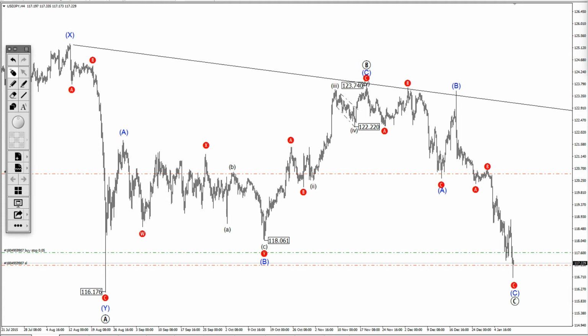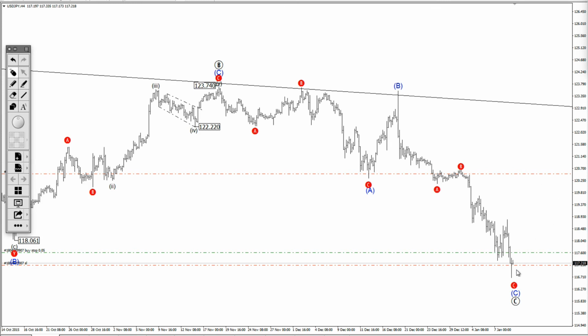I have a trade here as well. So dollar yen, a buy stop at 118.31, stop loss 117.6, take profit 120.5. If we zoom back in, we can take a closer look. So the price action now looks bearish in my opinion. So we can maybe expect a little more downside before we can see the reversal happening here.